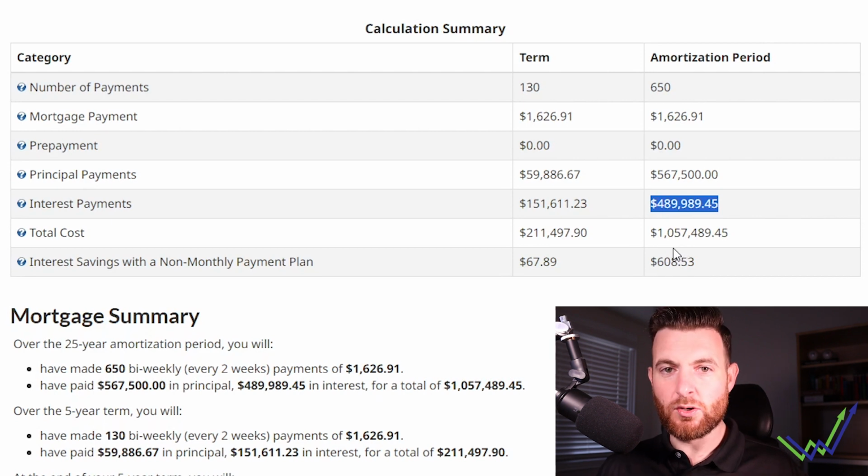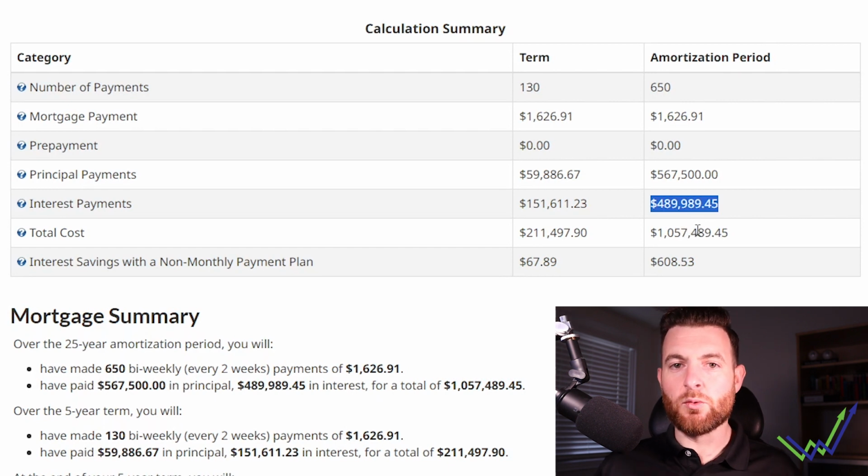Now, it is important to note that we are looking at interest rates of 5.69. We know that interest rates move. We're coming off a decade of all-time low interest rates. I don't know what the interest rates are going to do over the long run, but this is traditionally where they should hover. And especially with the Bank of Canada and the sentiment that they've had, I'm going to expect this to be higher for longer. That's at least what they're telling me.